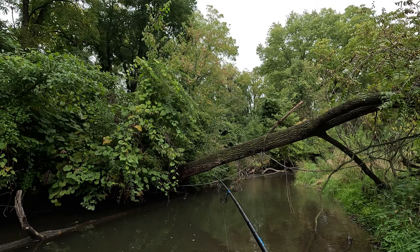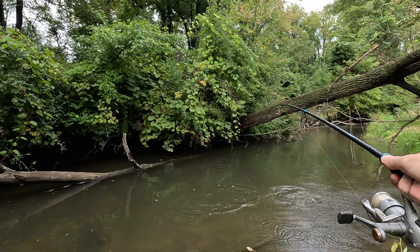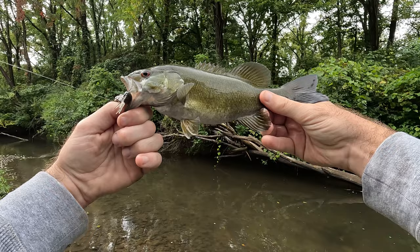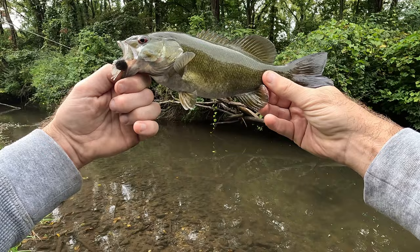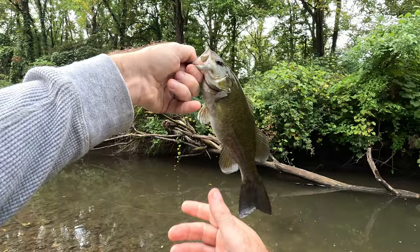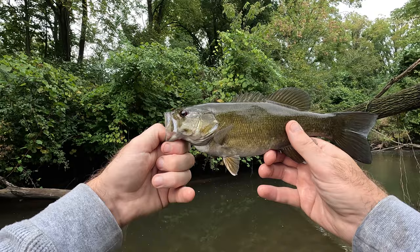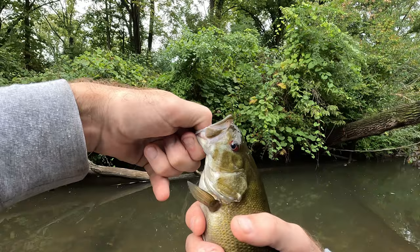Oh, ooh, got another one. That's a bigger one. Awesome. Yeah, that is actually not a bad bass. Yeah, that's definitely not the same fish. So it's a little bit bigger than the other ones. So I'm gonna throw him over there and see if there's one down there that's even bigger than this one. Each one will get bigger, hopefully. We'll throw him over there.